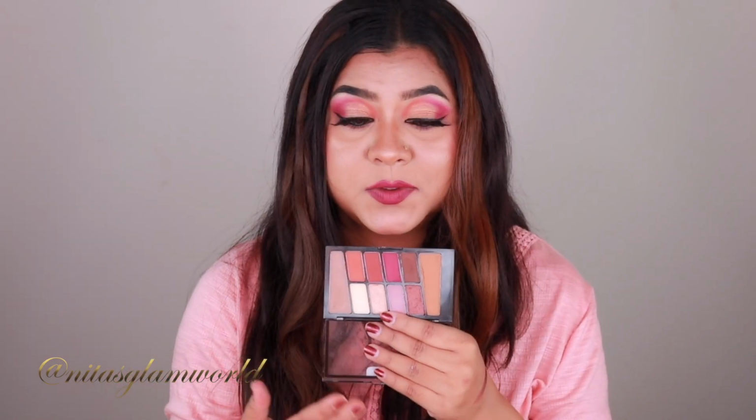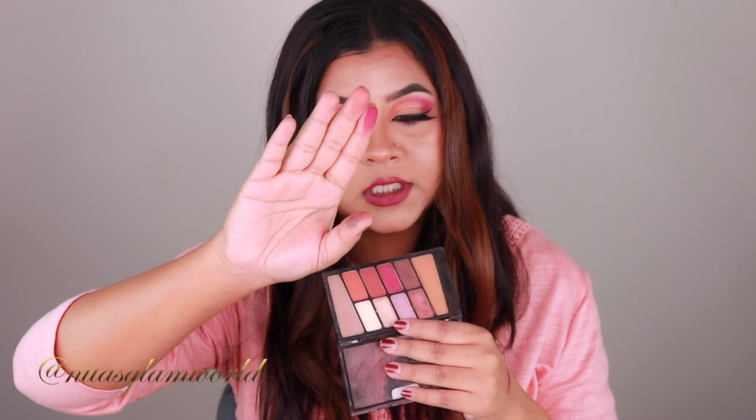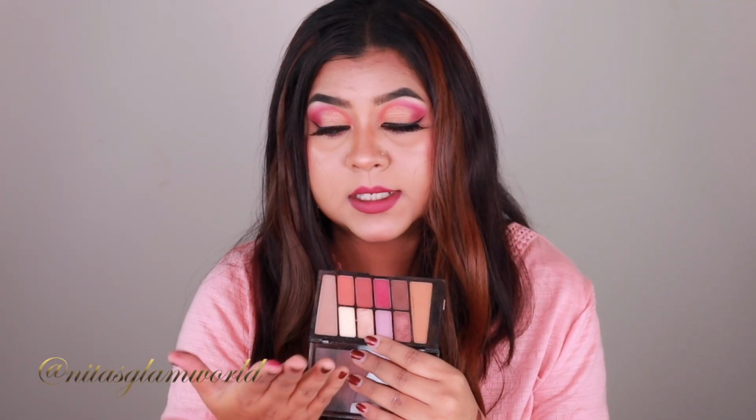This product went viral for a reason, because the formula of this eyeshadow palette is so good. I have tried so many eyeshadow palettes from Wet n Wild, and this formula is top notch. I love the color story. It has all those neutrals, warm tones, and you are also getting a beautiful darker, deeper plum pink shade over here. The formula is super duper nice, you guys. The shimmers are satin shimmers, not metallic shimmers, but I love them.